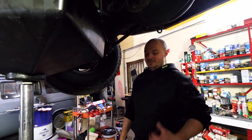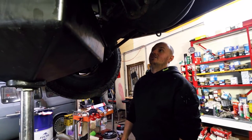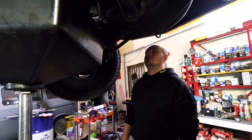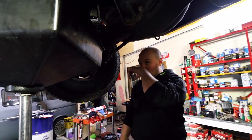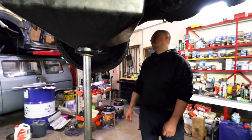Some of them go to 20W-50s, 20W-60s, things like that. I've even heard things like 30W-70, but that's probably an engine that's getting long in the tooth. My personal one would be a 15W-40, maybe a 20W-50 if it's an older engine and it's a little bit rattly and needs a little extra love.